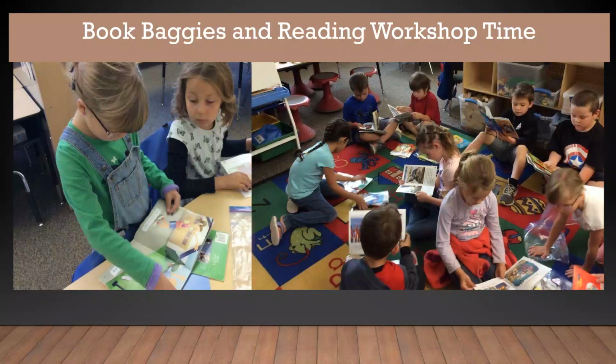So they'll come over and choose which book they want to pass off, read it to me, and if I find that they read it very easily, then I will bump them up a new level. But if I bump them up a level and I think they might need support, then we will read that book together before it's placed in the bag.